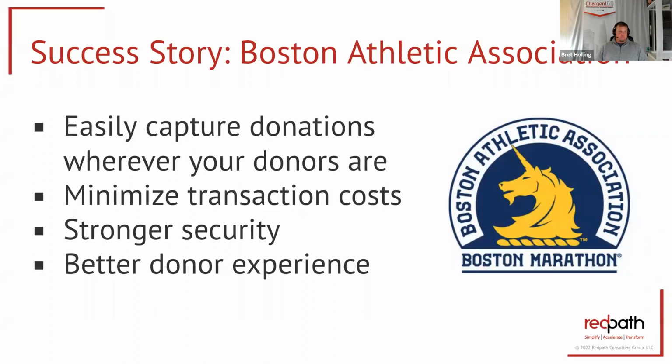So the solution started with Salesforce and filled in the gaps with AppExchange products. This is yet another project where we got to work with our partners at Form Assembly. The Boston Athletic Association uses Form Assembly for their online forms and Chargeit for credit card processing. So the solution is this. When a participant registers for the marathon, they fill out the online payment form, which includes some credentials, some verification aspects, as well as credit card.